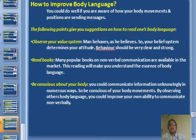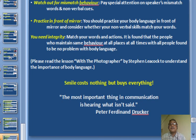Next one, be conscious about your body language. Always be aware of your body language and others' body language. It is a skill; you have to read and understand others' body language. You could communicate information unknowingly in numerous ways. So be conscious of your body language, body movements. By observing others' body language, you could improve your own ability to communicate non-verbally, well and excellently.